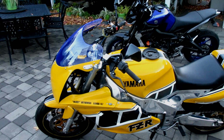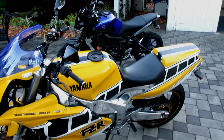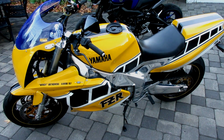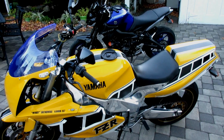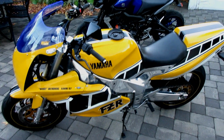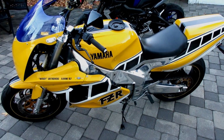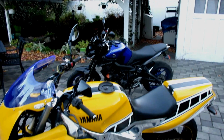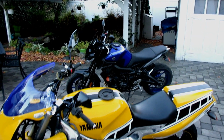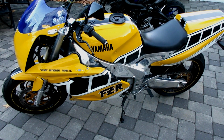Now, whenever I have some of the bikes out in the driveway, I like to do a little comparison. I think here's the perfect example of a 1991 bike, and I did want to have a bike from the 90s in my collection, of course. And here's a bike: ABS, no ABS. Traction control, no traction control. Quick shifter, no quick shifter. And the ride modes, no ride modes. But the bottom line is this bike is still a load of laughs to ride.